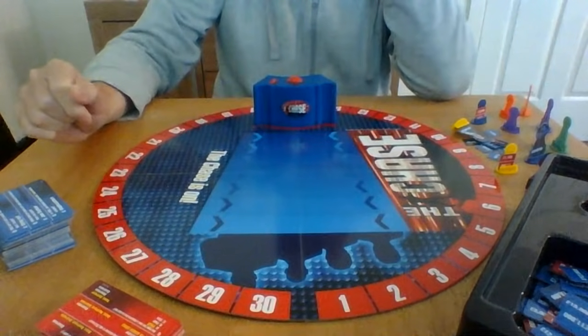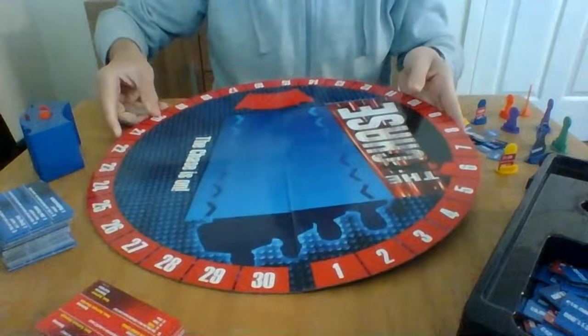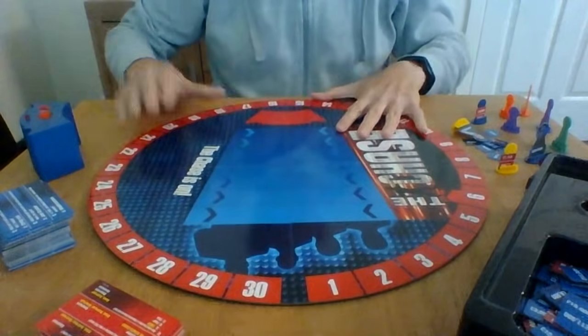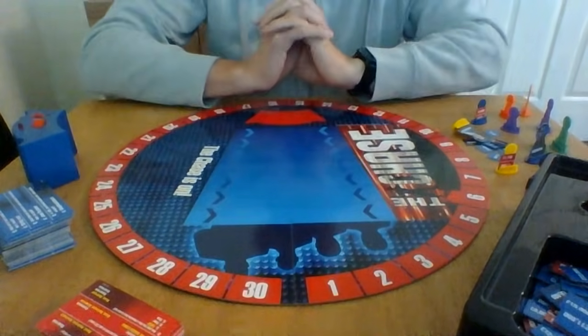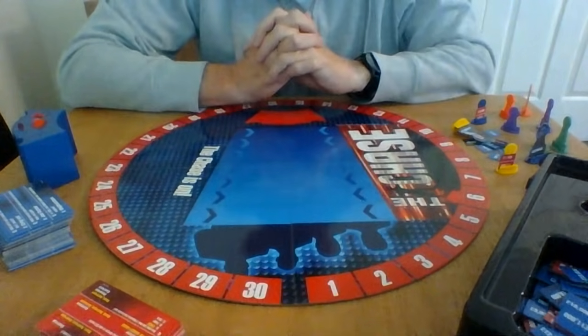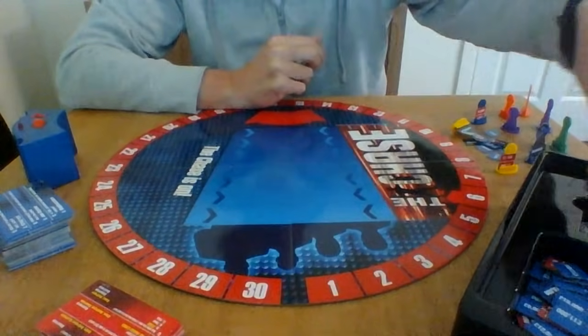So it does make you panic a little bit. The boards are good. It's a good solid board. Good quality. So as I said, you can buy used ones of this for under £10 at the moment. Obviously, brand new ones are more like £20-25 if you wanted to get a brand new one. This is an excellent quality one I've got here.